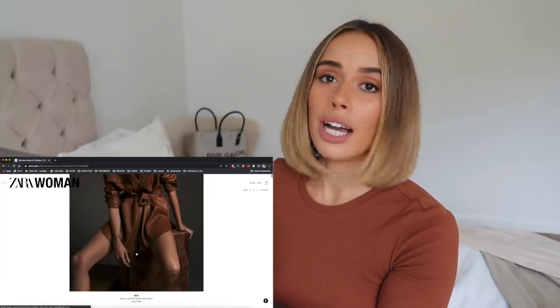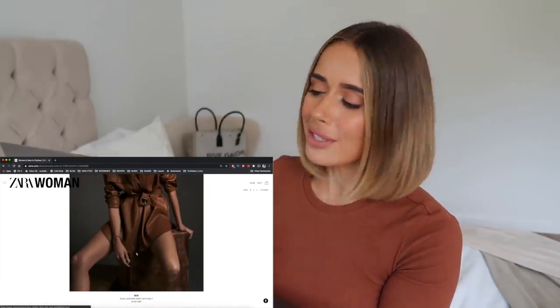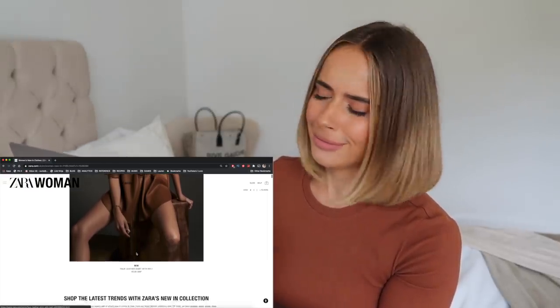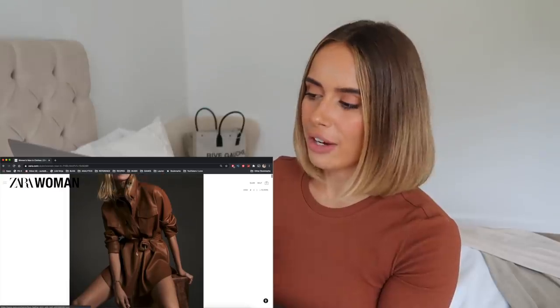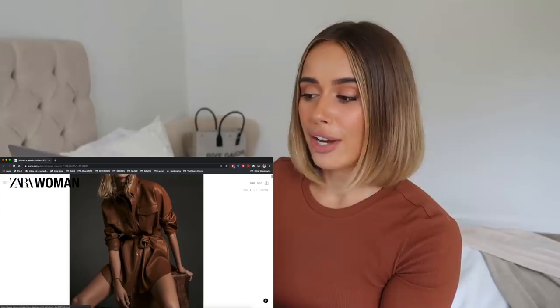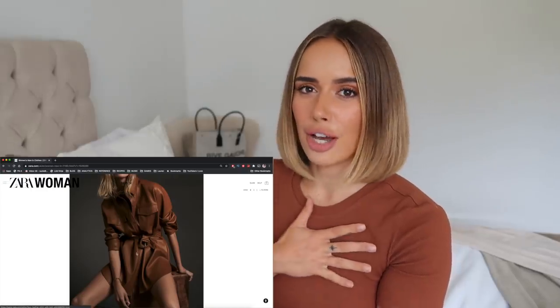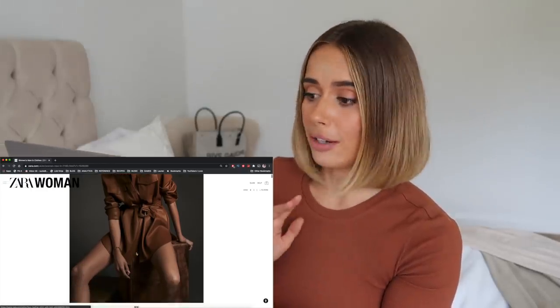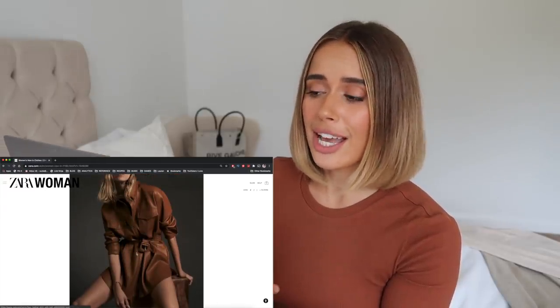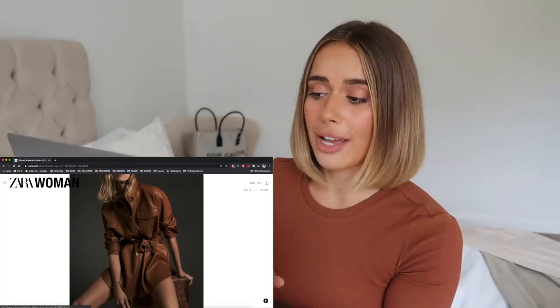First things first, we have faux leather shirt with belt. It's not bad, it's not bad. Is it gonna be comfortable to wear? Most likely not. Most faux leather stuff, it's not comfy. It's very rare that you get something that is super, super comfy. And Zara is definitely a brand that I think is very hit and miss as to whether like a leather dress would be comfortable and breathable, or is it gonna be absolutely suffocating and I'm gonna wanna take it off like straight away.